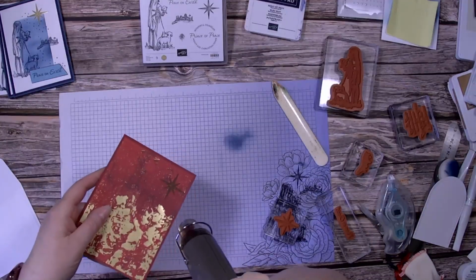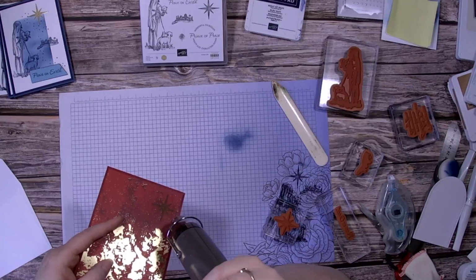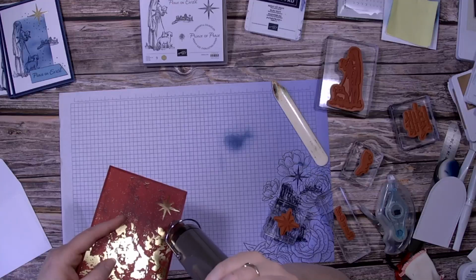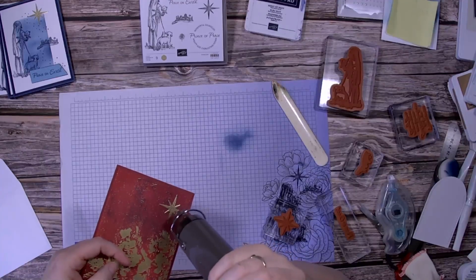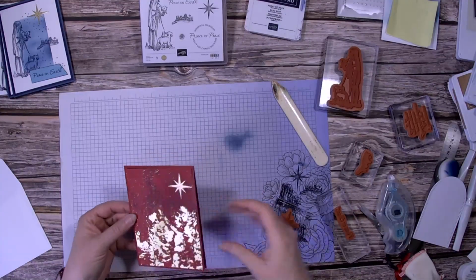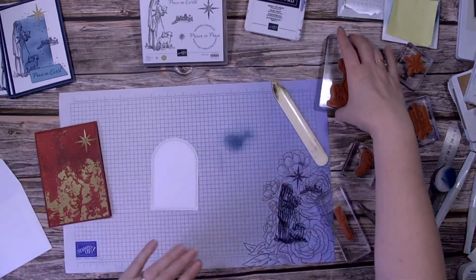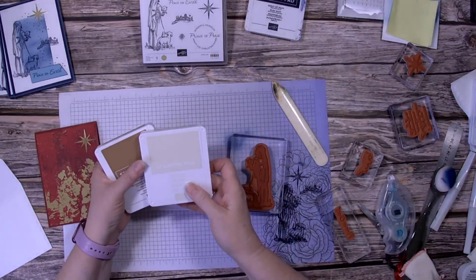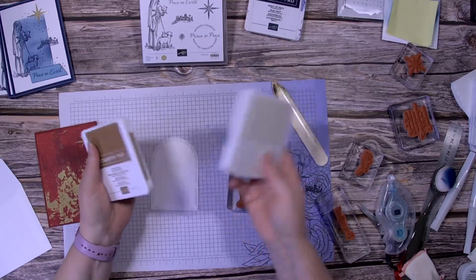So let's heat emboss this one. See if I can get the right angle. Yes, it is an opportunity to change things up and do things differently and to embellish. All right, so we have that piece, and then we're going to stamp our shepherd on here. And I was trying to figure out what colour I wanted to do. So I grabbed pecan pie and I grabbed basic beige. I'm trying to figure out the best one. I might do pecan pie actually.